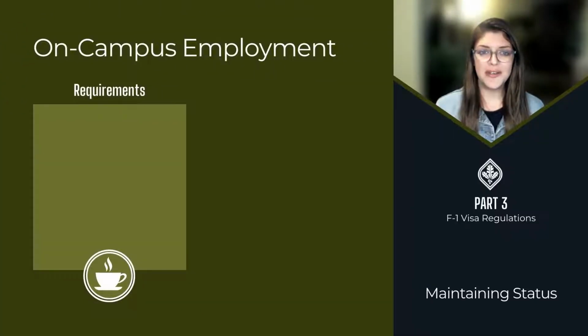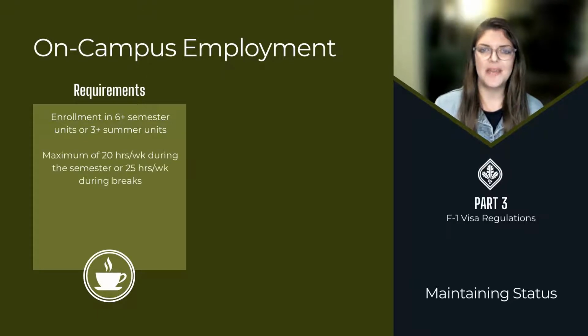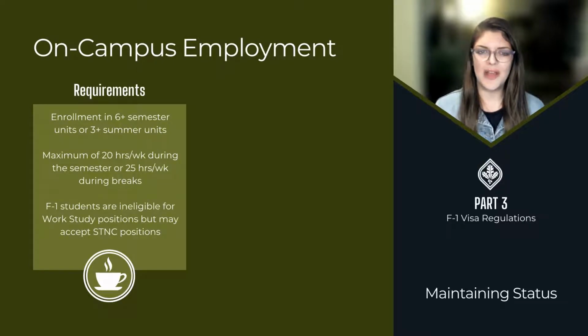In your first year of F1 status, you can only work on campus. You must be maintaining F1 status and enrolled in a minimum of 6 semester or 3 summer units to qualify for a student employment position. Employment is limited to 20 hours per week during the semester and 25 hours per week during official breaks. F1 students are not eligible for work-study positions, but they may accept short-term non-continuing or STNC positions.